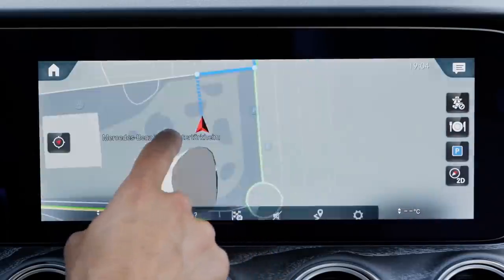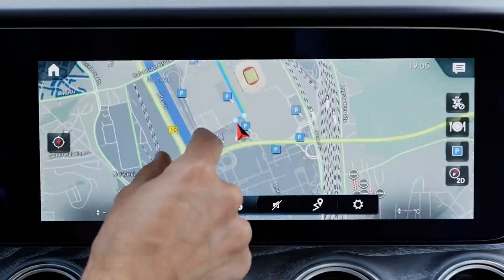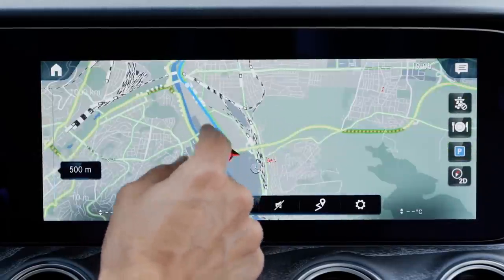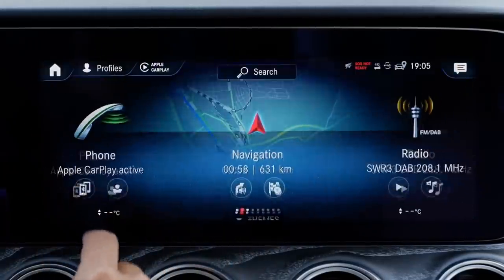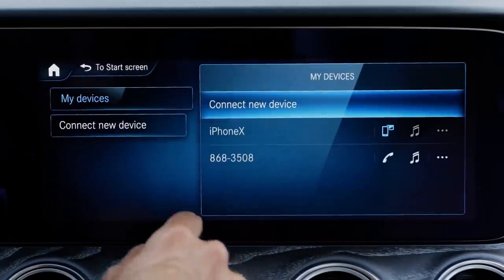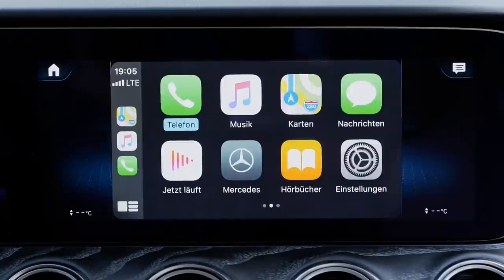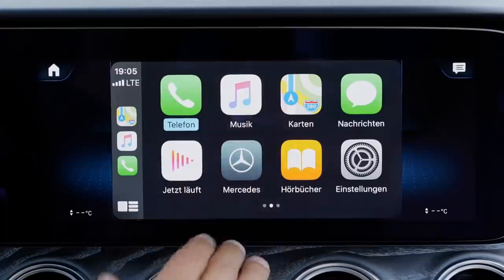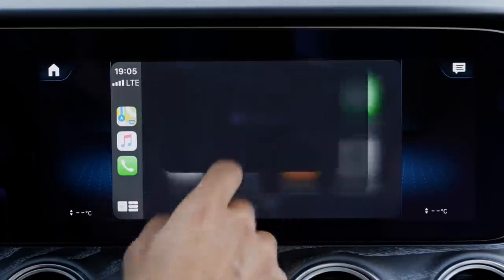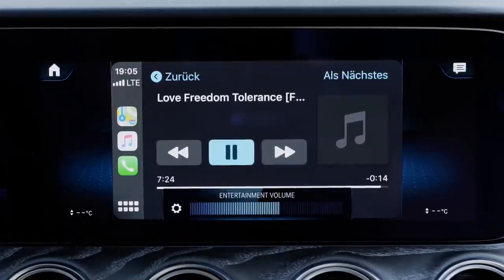The GPS looks quite cool and is also responsive enough. Here the Neckar, that's the river that flows through Stuttgart city, in the south of Germany. Then back to the main menu. For example, we have Apple CarPlay mounted right here. You can connect new devices, for example the iPhone X. But there's also the hotkey here. It doesn't use the whole screen, but I think it's definitely enough. And of course, that's the thing I was actually waiting for.